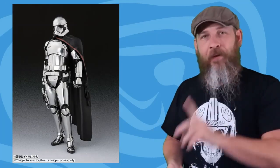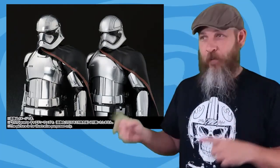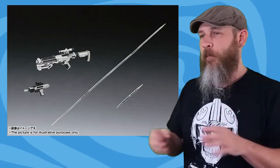The other September figure is Captain Phasma. Figure-wise, I think this is 100% reissue, but they're giving us the chrome that they should have given us in the first place. We were expecting something a little bit more metallic than the dull gray we got on the first figure. She comes with her blaster, and she does come with her staff thing, and it looks like that retracts down to a more carryable size. Carryable? I don't know. She's running $58. I'm guessing chrome paint is super expensive.